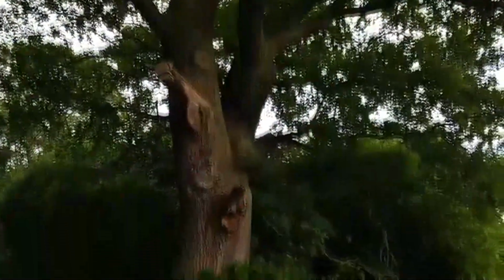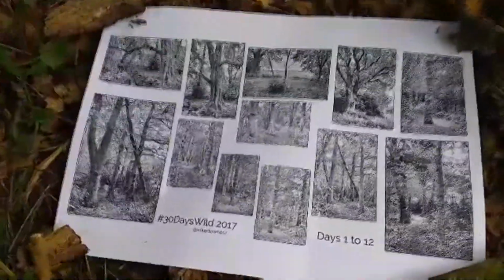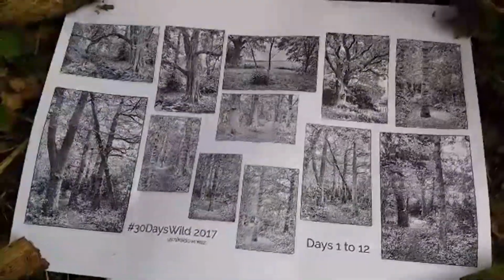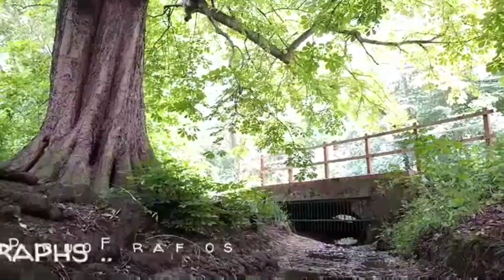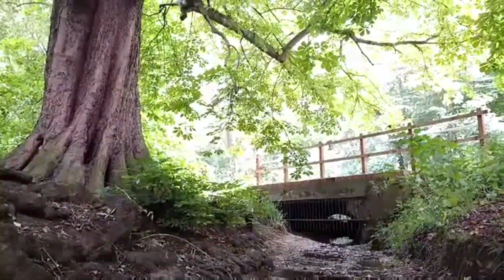Coming down to the bottom, we can have a little rummage in the stinging nettles to see what we can find. And what we can find is a picture for the 30 Days Wild of the dozen images that we are talking about today. So what did we do next? We've had a look at 4 photos. This is the same tree, but I'm just in the stream having a wander about.